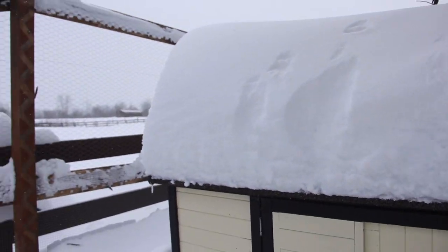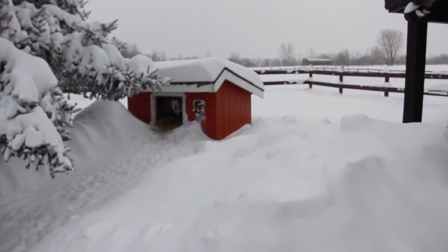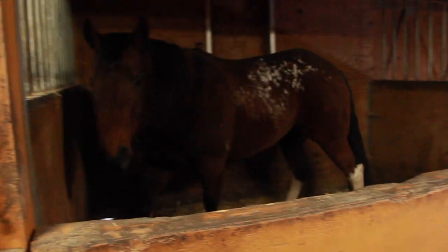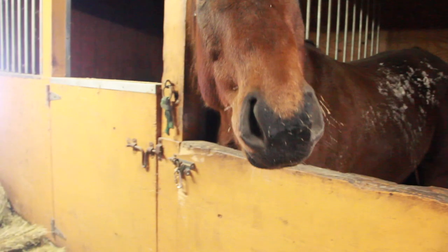Look at the snow on this coop, guys. That is a little crazy. Guys, oh look at you, you're so sweet, and look how the snow came off of you slowly. How's it going in here?